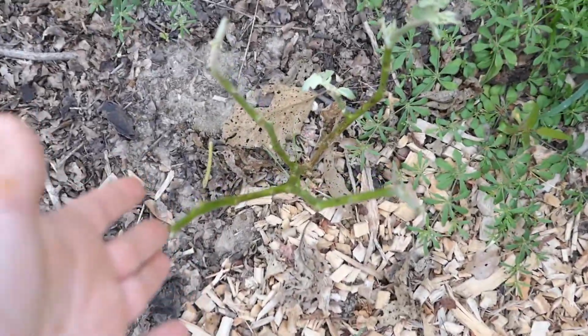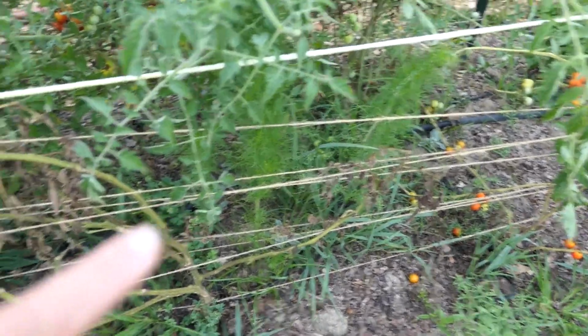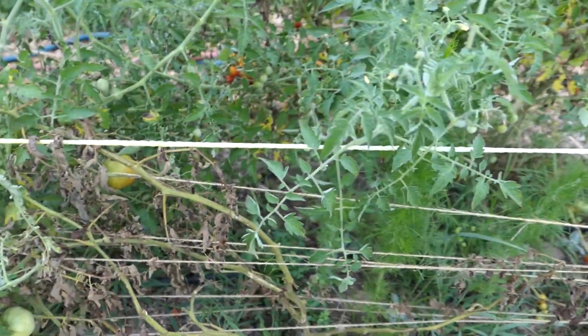This is the guy that got munched by the rabbit, the eggplant. So honestly, don't know if we're gonna get any eggplant. I took out this tomato bush because it was dead. And then a few of these others are not looking amazing, so I may just take them out too. I don't know. Probably spreading, whatever it is.